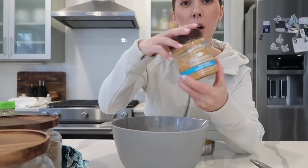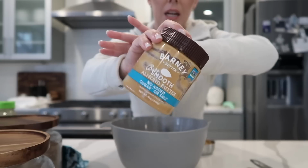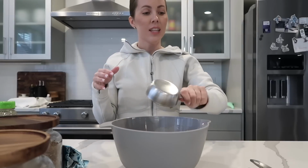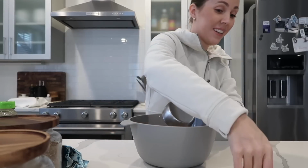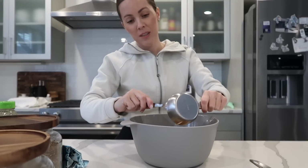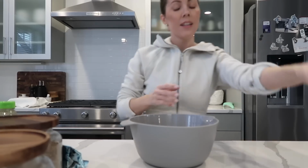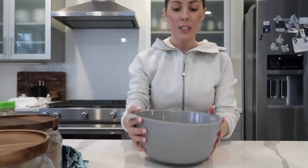And then this is the almond butter that I use. I like smooth almond butter versus crunchy. I don't know, it's not a texture thing. Maybe it is more of a preference. I never really was a fan of chunky peanut butter either. All added in, that is it. You guys, it's super easy, super simple.